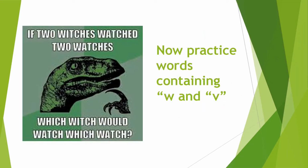Now, the w and v sounds. The w, w, w, and the v sound. A lot of people have trouble with these sounds too. This rhyme on this page just uses the w sound. W. You put your mouth in a circle and you just make a sound. W, w, w. And then you open your mouth a little.